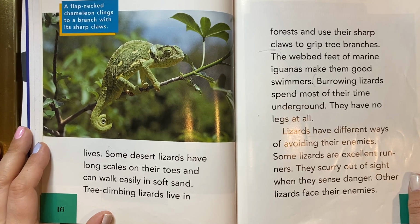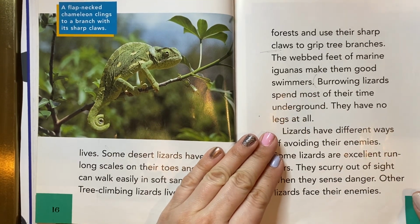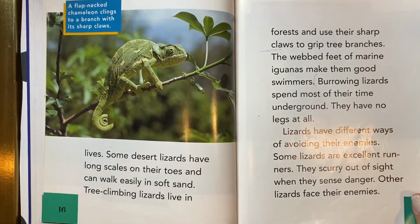Burrowing lizards spend most of their time underground. They have no legs at all. Lizards have different ways of avoiding their enemies. Some lizards are excellent runners. They scurry out of sight when they sense danger. Other lizards face their enemies. This flap-necked chameleon clings to a branch with its sharp claws.